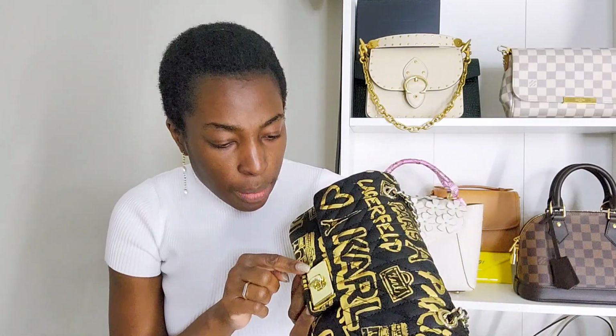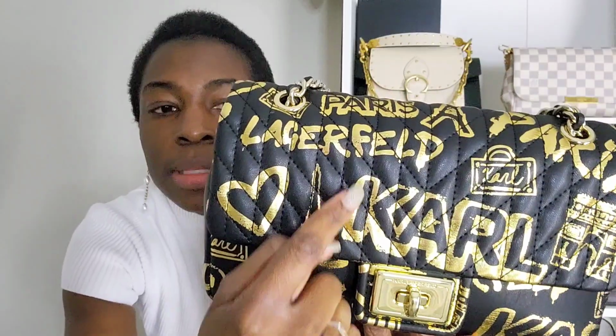Absolutely love this. This is a great dupe for Chanel from the Métiers d'Art collection in 2021 or 2020. I'm not sure about my dates anymore. And of course, who else better to make a Chanel dupe than the house of Karl Lagerfeld himself. I use this for all occasions and I've had it for going on 3 years now, if not over 3 years. There's definitely no scratches on the leather. It's not real leather. On the script, the gold lettering there is not peeling or scratching away or anything.